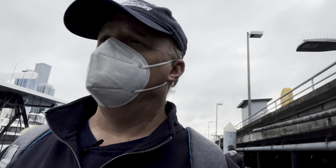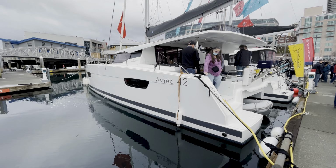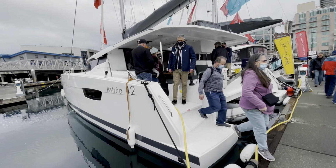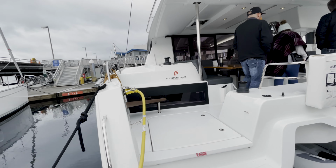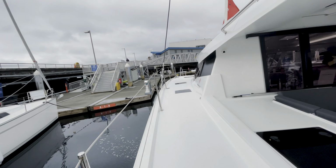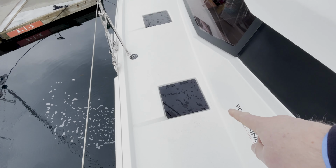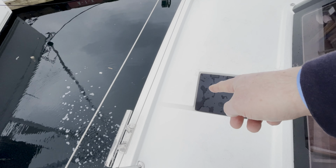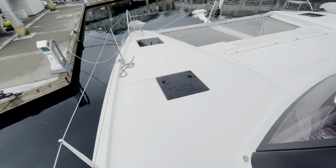So it's been a great show so far. Okay, let's go take a look at the Fountaine Pajot Astrea 42. Gonna head up directly to the bow. I really like the fact that there's no trip hatches here. They're flush mounted and they actually have a little bit of drains, so everything will drain away from them. Really smart idea.